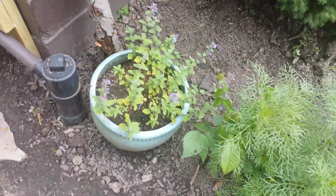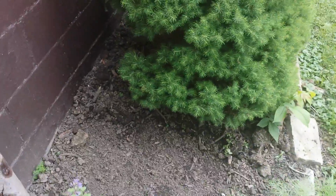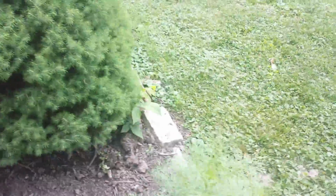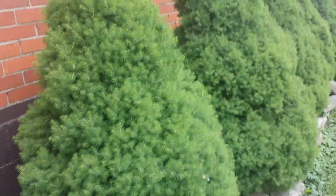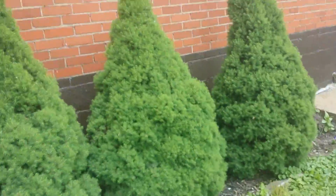We had to build these steps. Oops, sorry, fuzzy. My little pot of catmint. Some more cosmos. Shut the gate because the doggy's in the back. Okay. My ugly trees. I don't know. I just like something with more interest.